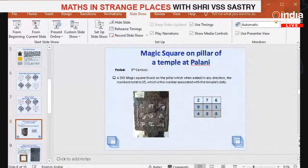In fact, this is the magic square pillar at the temple in Palani in South India. Palani is a very famous place where Lord Subramanya is worshipped. This is from the 8th century AD. On a pillar, you find this. When I translate this, it is the same thing: 816, 357, 492. Remember this? This is the Lo Shu magic square. So it is on the temple pillar from the 8th century AD.